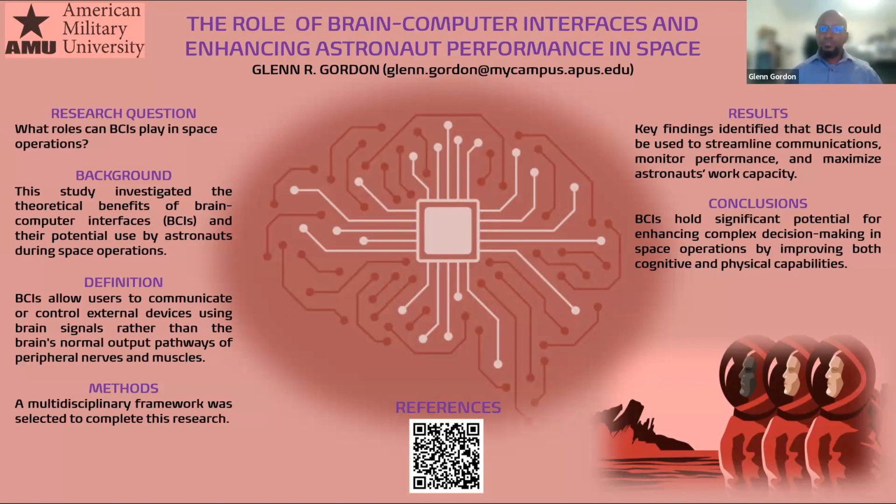You have your invasive, which require surgery to implant electrodes into the brain, providing a strong signal. You have BCIs that are partially invasive, or semi-invasive, that offer similar signal strength, but they're placed below the skin rather than directly into the brain. However, both are considerably risky and offer their own unique ethical challenges for astronauts. First, invasive and/or partially invasive present the potential for infection and the formation of scar tissue. Additionally, this brings up the question of cognitive enhancement, altering personal identity.